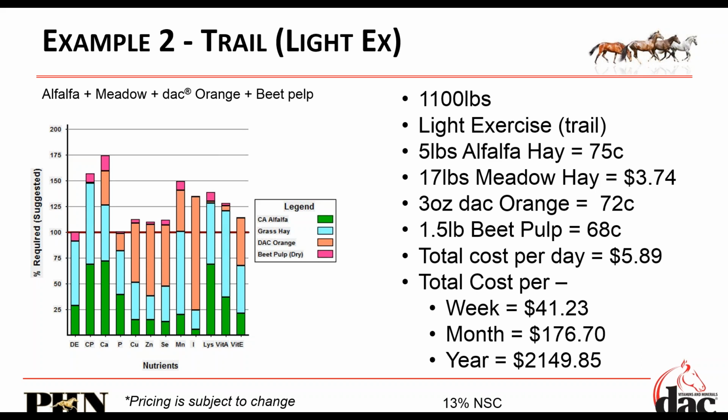And over the course of the year, now we're looking at $2,000, $2,100 really to feed this horse. And we've bumped up the non-structural carbohydrate content slightly, but still fine for a horse that is not actively suffering from any metabolic issue.